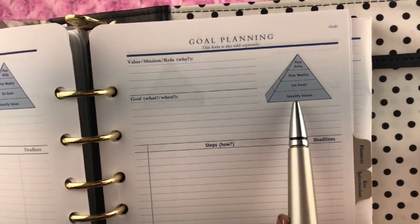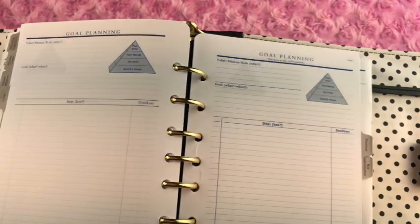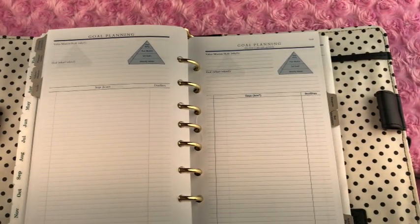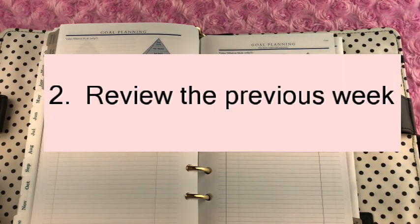It's based on what's important to you. So you want to review your values each week, and that keeps you on track and keeps you going with purpose in your life. The next step to weekly planning is to review the previous week.